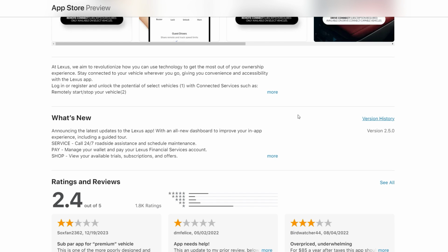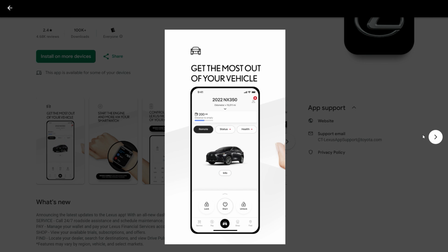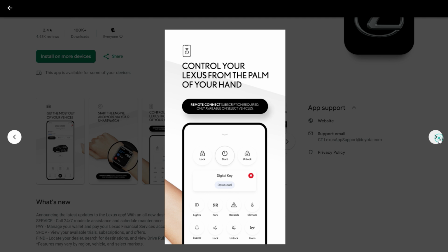So before we actually show what the app looks like, let's go to Android's Play Store and see what it says. Is it probably the same? Most likely. All right, so Google Play. So you can see here Lexus Mobile App, and from the screenshots, it looks like it's the same. You can see that the designs are very similar, but it's funny that they put an Apple Watch on an Android app store. So I don't know. This probably should have been a Pixel. Someone probably should update that graphic.